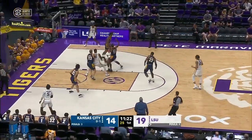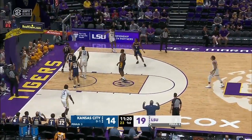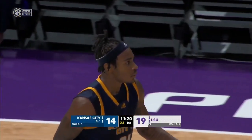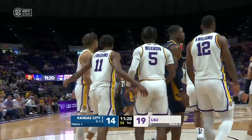He's out of Elkhart, Iowa. And a foul will put Trey Hannibal at the free throw line. He's a 6'2 senior from Elliott, South Carolina, by way of Murray State.